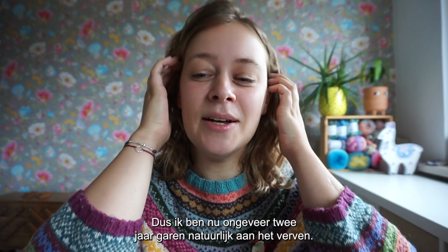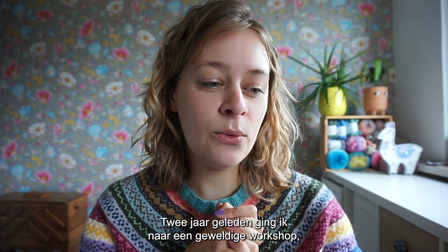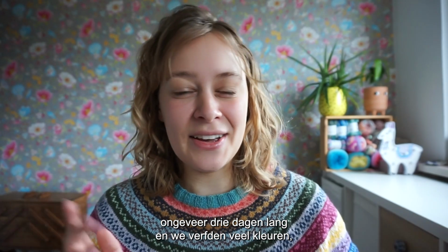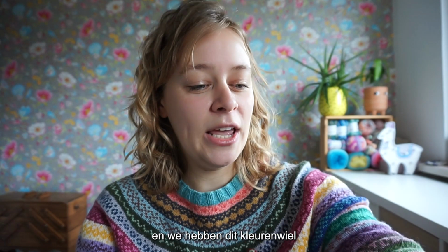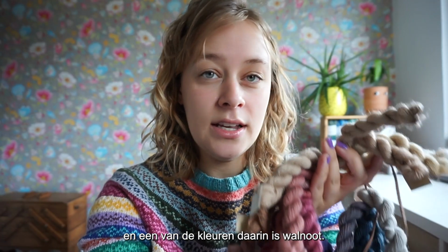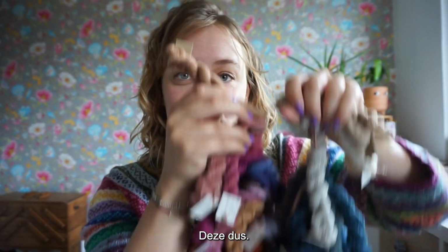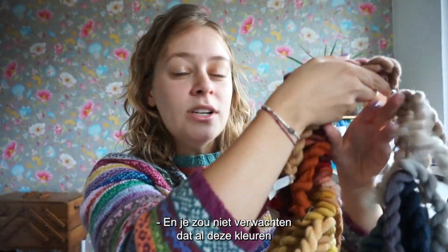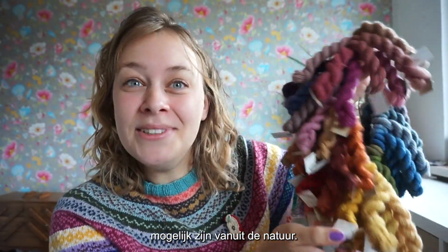Yeah, sure. So I've been natural dyeing for about 2 years now. 2 years ago, I went on this amazing workshop, like 3 days long, and we dyed a lot of colors, and we have this color wheel, and one of the colors in there is walnut. So this one, it's a huge rainbow. Oh my, look at that. And you wouldn't expect all of these colors to be possible from nature.